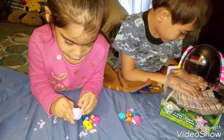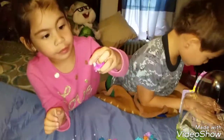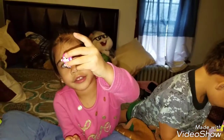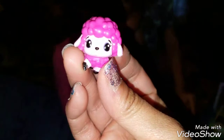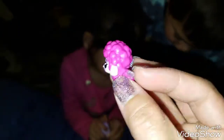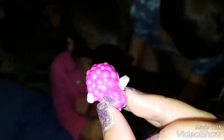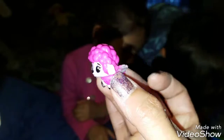No, not yet, Hector. Can I see it now, Carla? What's that? Wow, it's so cute. Oh, look at those cute little eyes. It's pink with, of course, the silver wings. They are so cute. They match with my nail polish.